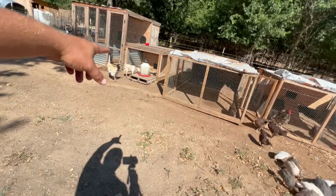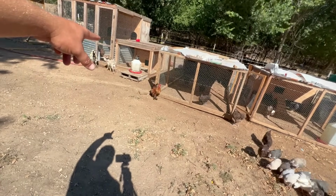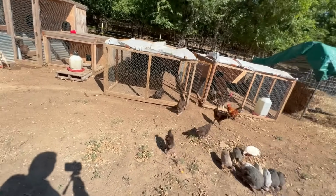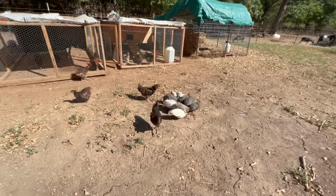There's one of the goats that's going to be going to so we leave the waters outside so they don't get so muddy inside, but then the bigger goats come over here and actually knock them over. Let's see how these guys do.